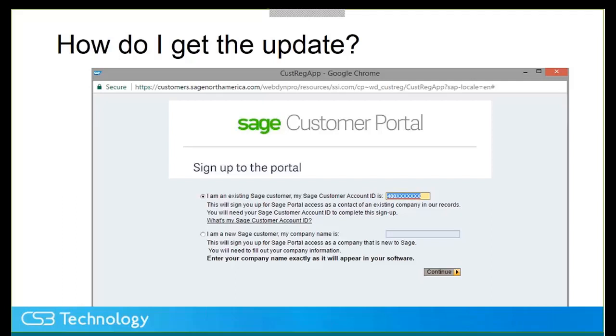But once you put that ID number in there, and once you set up everything, you can go in and get your updates and other things that you may want after that.